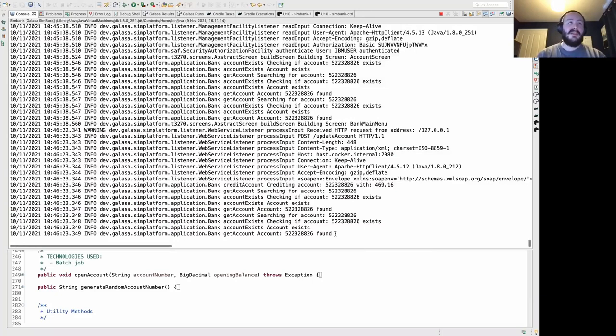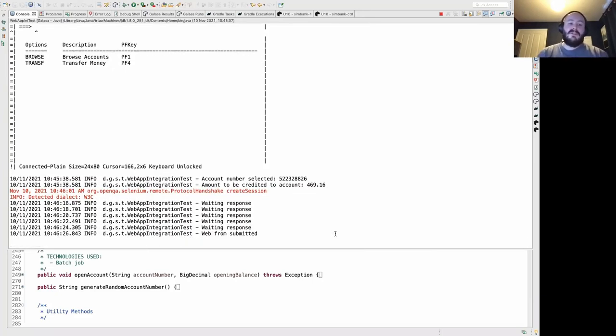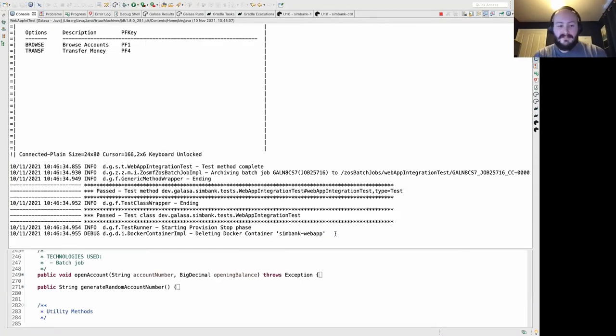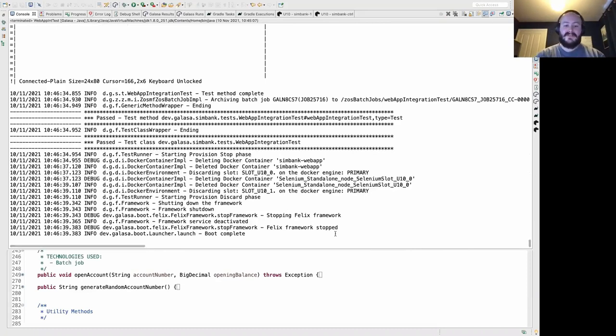And it is driving that browser to make sure that we can make some changes to an account. We can then log on via a 3270 screen and validate that we made the changes to the system of record all the way back running in z/OS. And our test has passed, which is all great to see. There's a few more messages coming in because it's cleaning up everything.